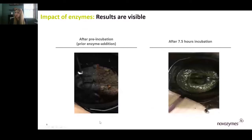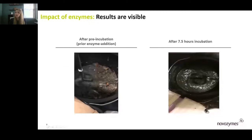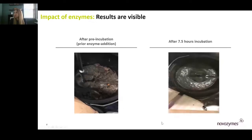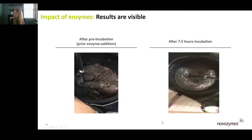And this is just again showing that same kind of snapshot of how we see, okay, pre-incubation prior to enzyme addition, you can see that the mixer isn't able to fully agitate all of the food waste within this sample. You're not getting a really complete mix, and it's clear that the viscosity is fairly high. After 7.5 hours of incubation and enzyme addition, that viscosity is decreased significantly, and you're getting a complete mix from the agitator and seeing movement throughout the whole sample.